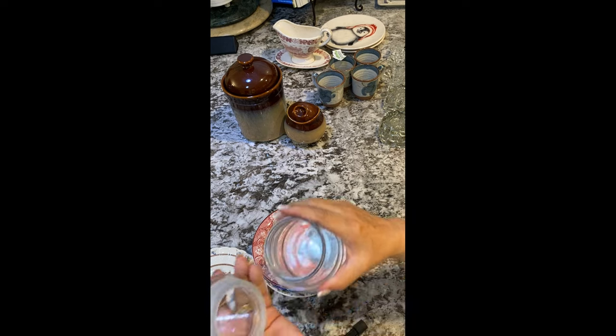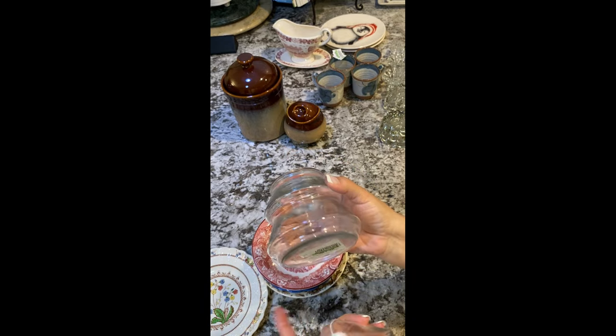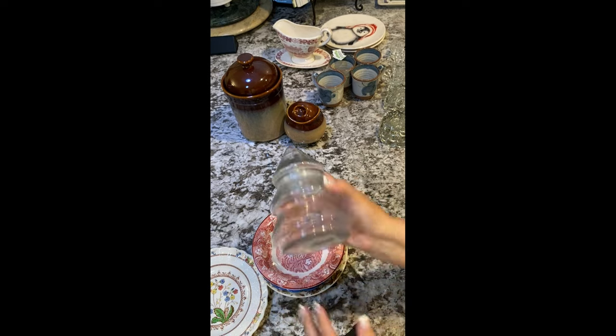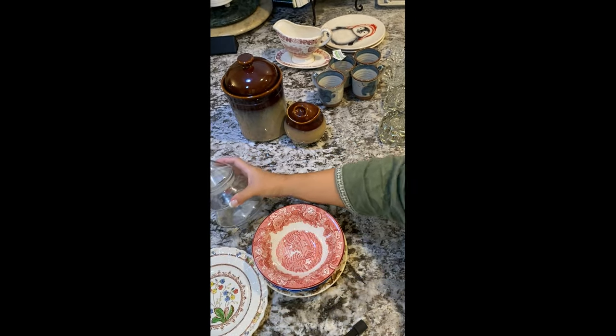And I like that it opens from the top, because some open down at the bottom, and that would be weird to try and get anything out of there. You'd have to pick it up and fight with it, and stuff just seems like it will fall out easier. Anyway, really happy with this.